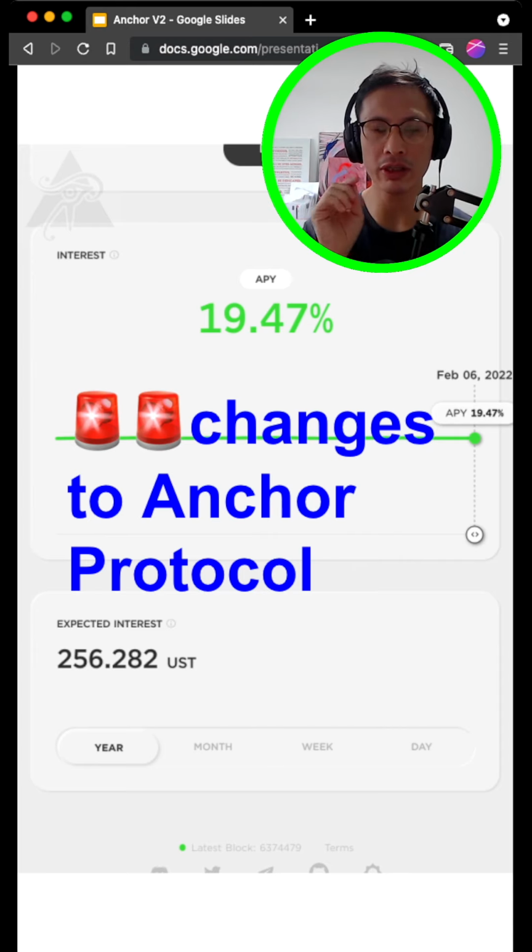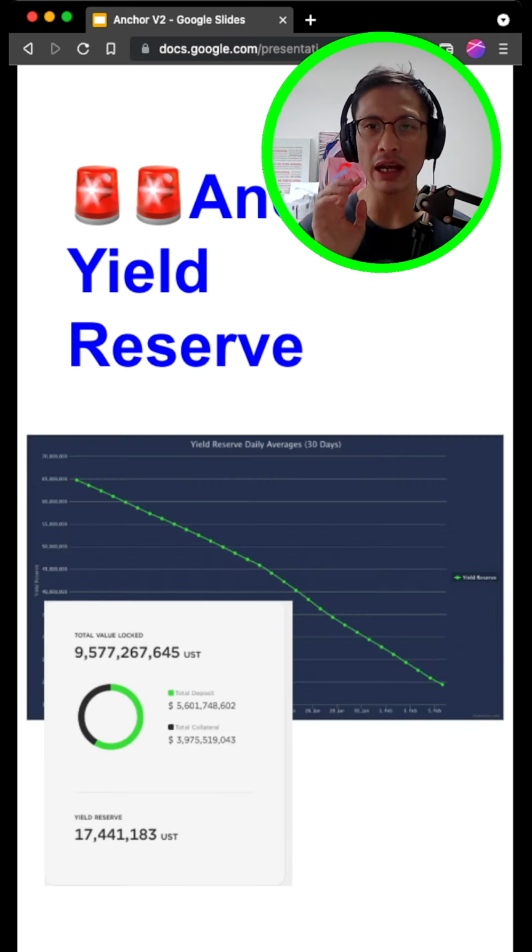If you are in Anchor or thinking of putting a deposit into Anchor, you need to understand some of the changes that are coming. First, we need to address the elephant in the room, the falling Anchor yield reserve. Based on the current graph, the yield reserve should be running out by the end of the month. And people are concerned whether the 19.5% can be sustained or not.